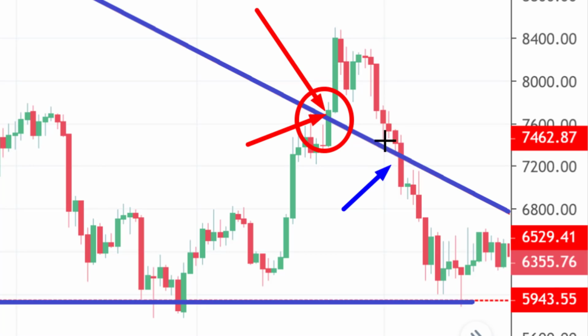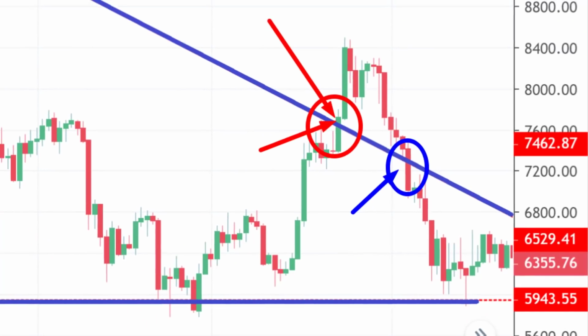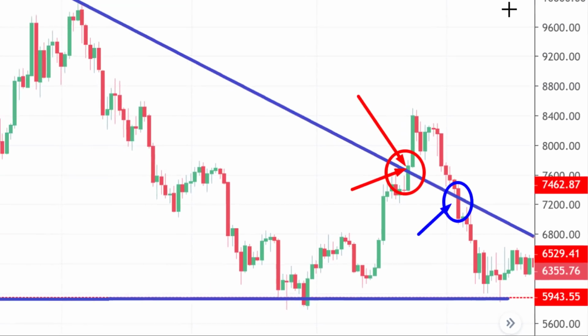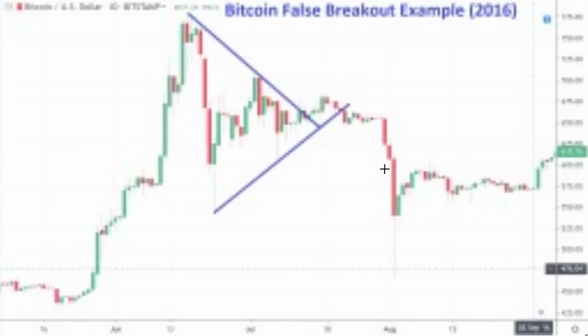Essentially, at that point, the professional trader would say, that's it, that's my exit, I'm out. Or in the words of my favorite dragon from Dragon's Den, Duncan Bannatyne, no, never. So I'm out. Exactly. All right, guys, so that's one good example of how a professional trader would approach a false breakout situation. Let me show another example.